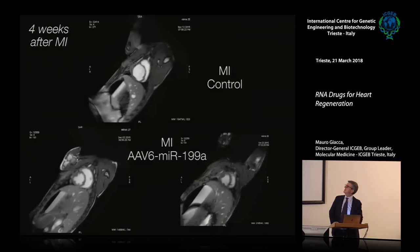This movie is also impressive. This is an animal that received the infarct and an AAV control. So you see at 1 month, a large dilatation of the left ventricle. The septum is very thin. The anterior wall of the ventricle does not move. And these are two animals that have been injected with the viral vector, and you see that there is much more vascularized muscular tissue and there is less dilatation. You also see that the kinetics is much, much better. One doesn't need to be a cardiologist to see the difference.